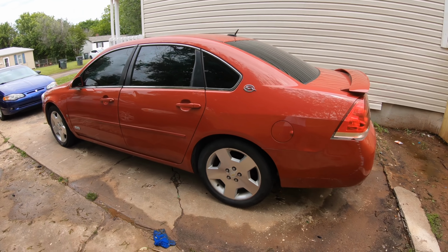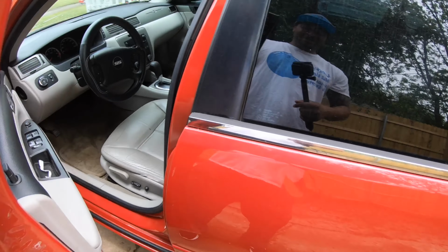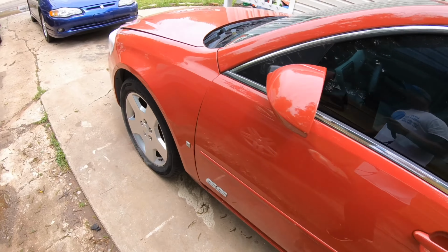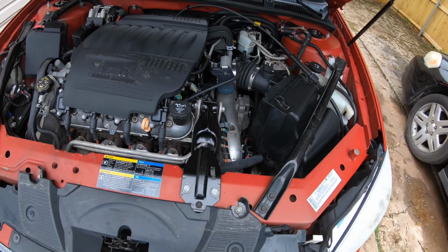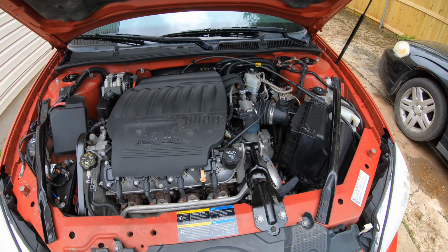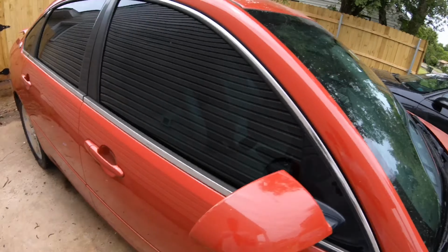Bam! Impala SS. Really prefer the black one, but you know, I lucked up on this. And this thing rolls good. Pretty clean inside. Runs and drives great. Not the 5.3, just like the other one, like my Monte Carlo did. So this is like my fourth Impala SS like this I had. We're gonna show y'all that black thing over there in a minute.